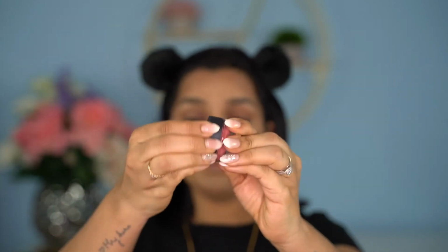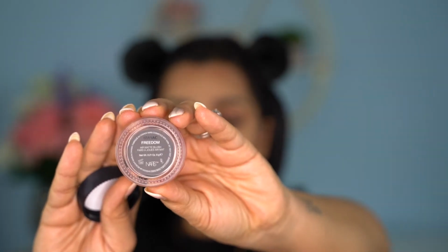Now, this blush, I was super excited. This is new in the market. It has been in the market for a while now, I think a month or two, but I was super excited because right now we are in the trend where we are using a lot of cream products, and this is also a cream product, but I haven't seen this texture in any of the other cream products. We are talking about the NARS Air Matte Cream Blush, and this is in the shade Freedom.